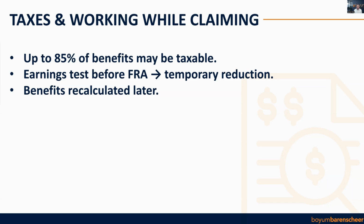And so there's some things to consider there, because if you start Social Security before your full retirement age, you actually are limited in how much you can earn through working before your Social Security is reduced. You can earn up to about $23,400 while taking Social Security before full retirement age without it reducing your benefit at all. But once you earn more than $23,400, your Social Security starts being reduced. And the more you earn, the more it's reduced.